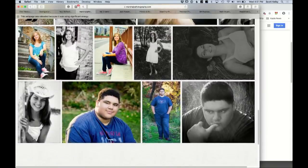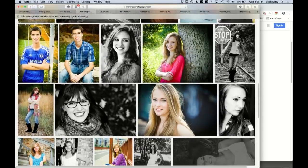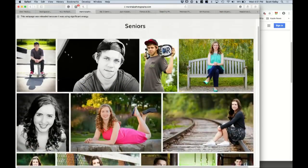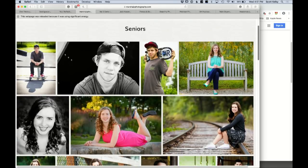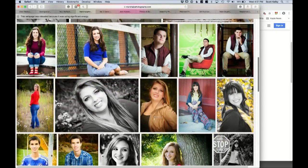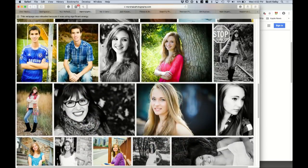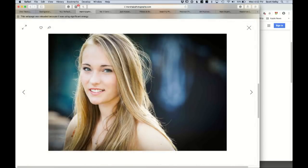Just way too many images. Way too many. Just, you know what? Pick your best ones. Pick 15 or 20 of your best ones and ditch the rest. Because there's some really nice ones here, and then there's some average looking ones here. Get rid of the average looking ones. Leave the good ones. And let's see what they look like when you click on them large.